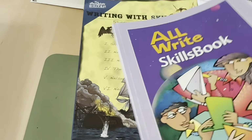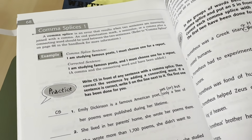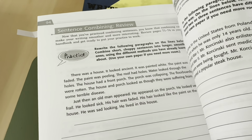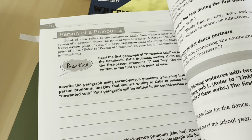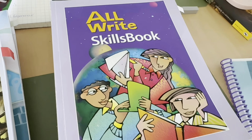And then you have your skills book, and then it's kind of just taking you through all these different comma splices and other sentence problems, sentence combining, what else? Pronouns and antecedents. I always forget how to pronounce that word. And then it just takes you slowly through it. So then we work on this, and we also just work slowly through it.